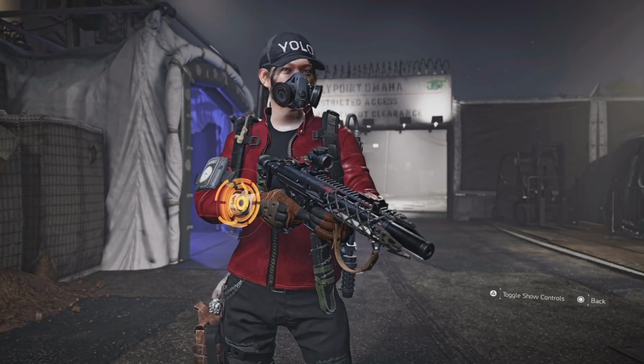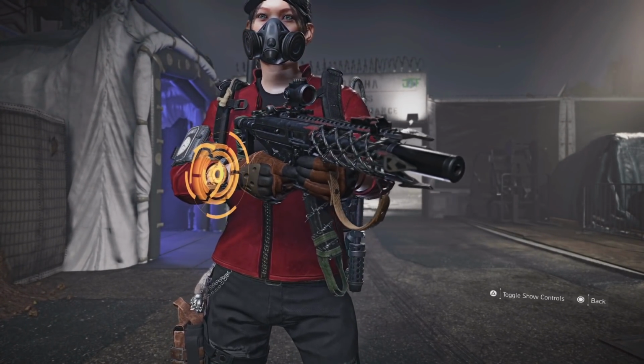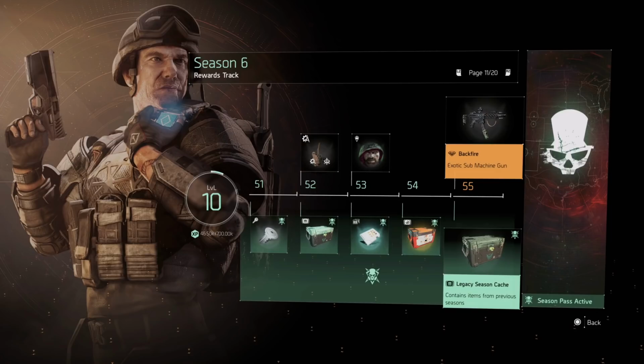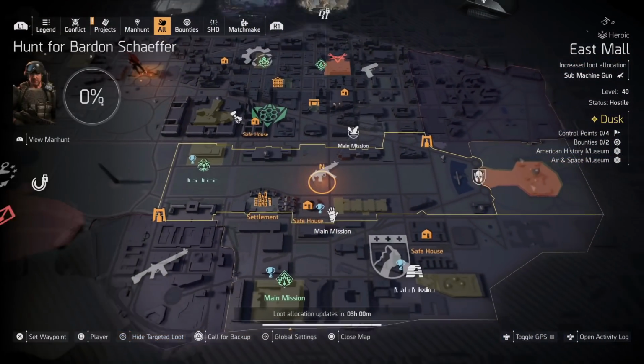The next exotic is the Backfire. Now the Backfire was one that came later in the game from the seasons, and this is actually a pretty cool one if you're used to it. Now if you are currently doing the season in the Division 2, well, you can get it from the seasonal pass. I think it's level 55, and if you guys already have it unlocked, then you can farm it from all of the targeted loot locations, and it has a chance of dropping there.